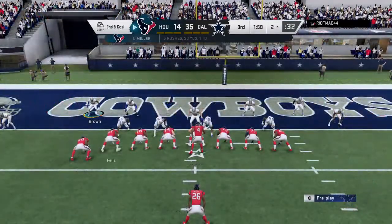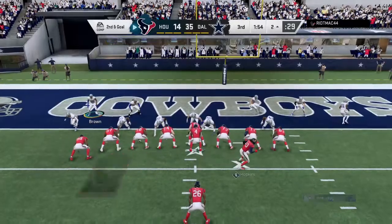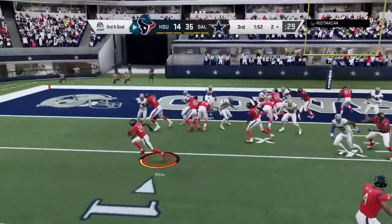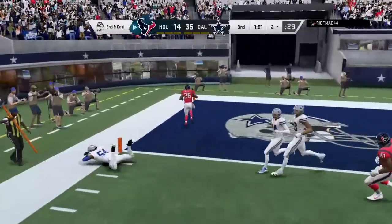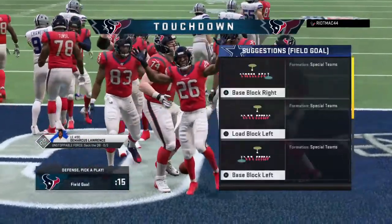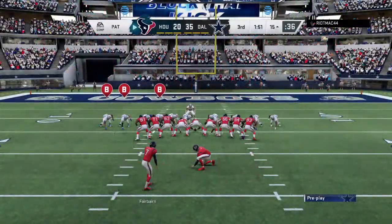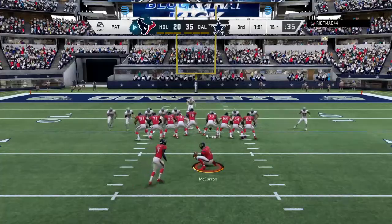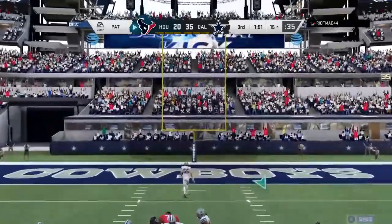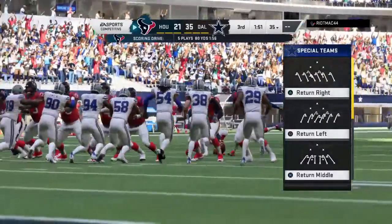And if they can continue to do that, maybe they'll inspire their defense as well and get a few stops. Call that a gain of 5 as the clock ticks inside of 2 minutes to go now in the third. They'll try to punch it in with Miller. And he's in for the score. Touchdown, Texans. Lamar Miller, his second touchdown of the afternoon. And the Texans cut into that lead. Fairbairn good with the extra point. And that will get them one closer.